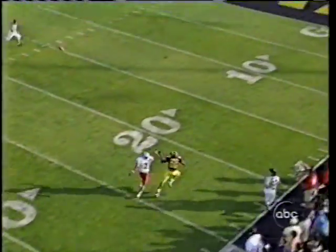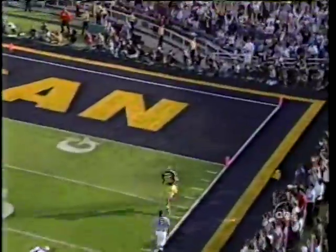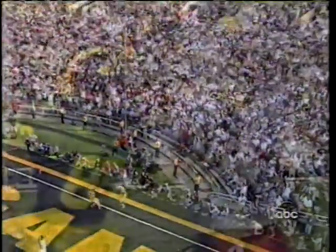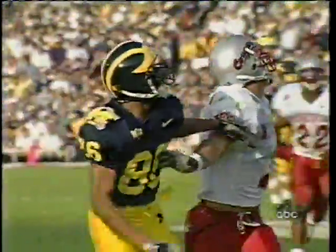Ty Streets, number 86, single coverage. He's got the speed and the height. The ball was right there. Touchdown, Michigan. And you've got 7:08 to play in the first half.